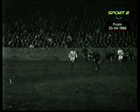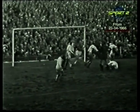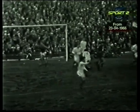Now it's Bridges. Well, this is the test of greatness for Chelsea now. They've got to pick themselves out of the mud and hit back. A goal down they are, and up goes Tambling. No, that's to Graham. And Osgood. And spring up there.